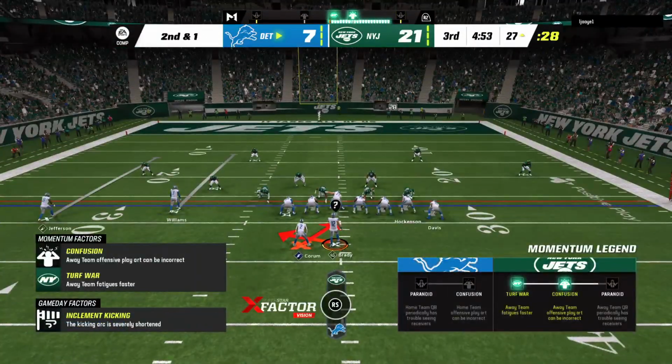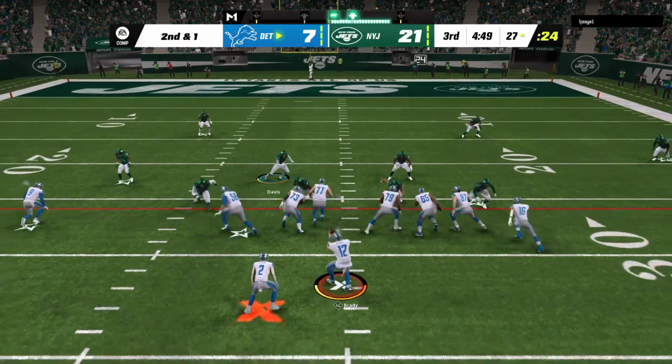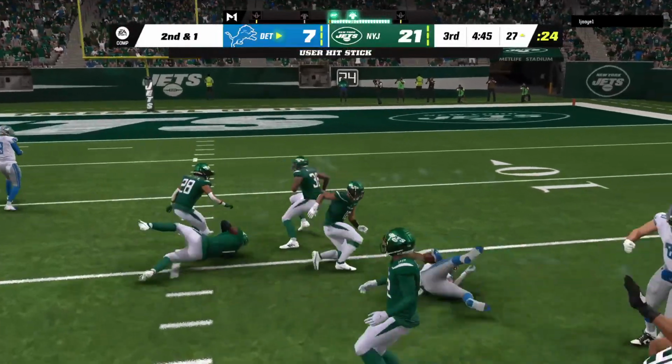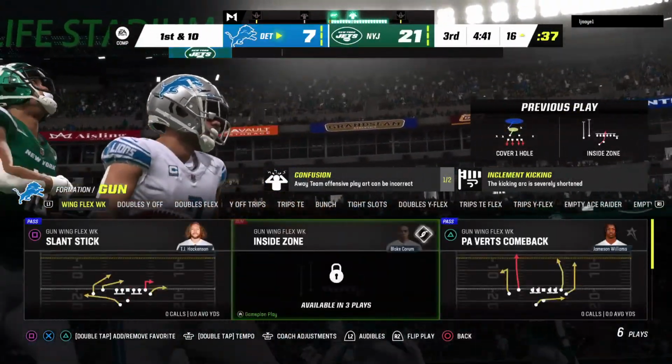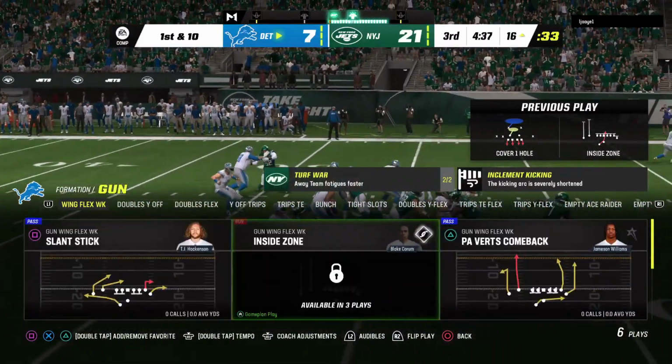The last run got 9. That leaves him with 2nd and a yard. And they'll keep leaning on the running game. Back to the ground. And he's able to motor his way down to the 16-yard line. 96 yards rushing for him so far as his terrific season continues here.